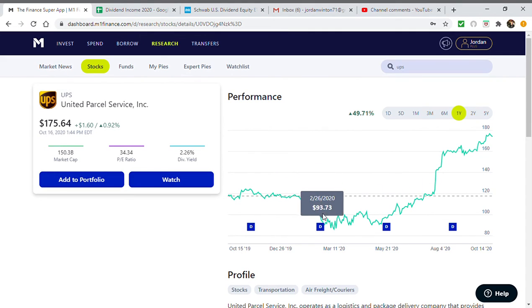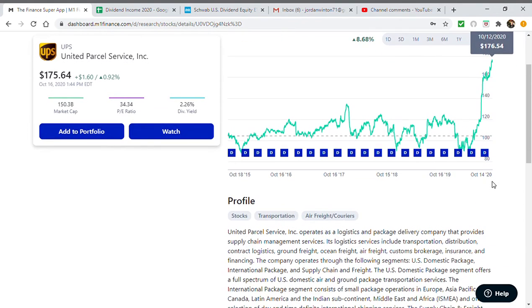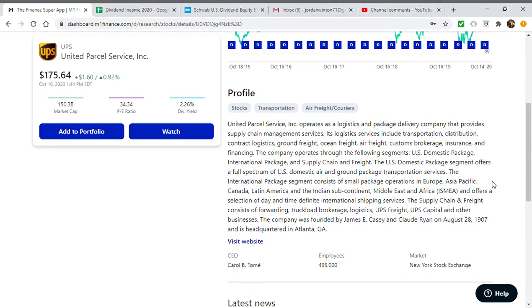$175 a share. It really got hit hard from the recession when everything was being sold off, and then people realized, hey, the shutdown's happening, and people are going to be having everything shipped to their house. So UPS definitely had an increase in demand in 2020, and this really helps their business model.